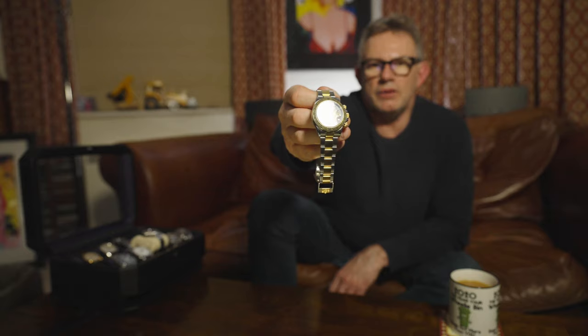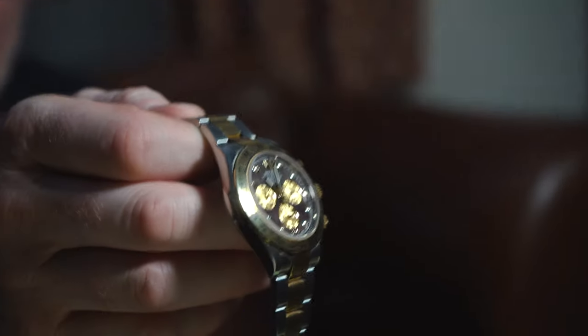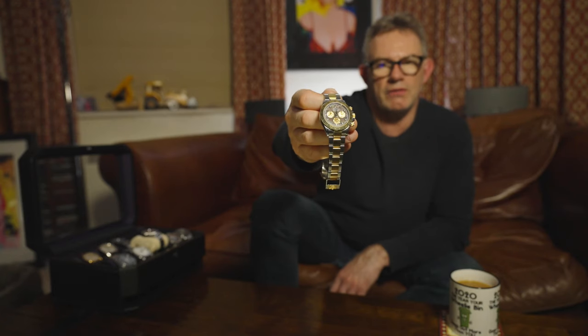I've already done a video on this watch, so I won't spend too long talking about it. So this has the 4130 movement, which has a 72 hour power reserve. Obviously it's two-tone, so it's stainless steel with solid gold links. It's a stunningly beautiful watch. When I'm not working on site, then this is commonly my daily wear, as you'll see from the marks around the bracelet.